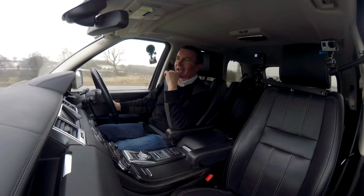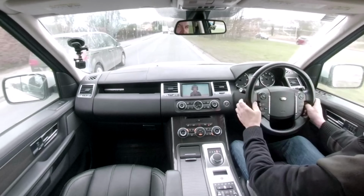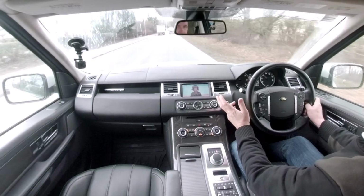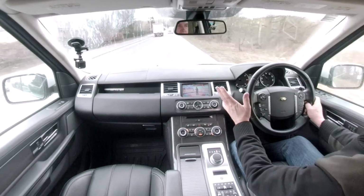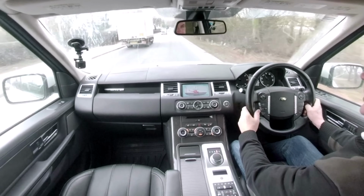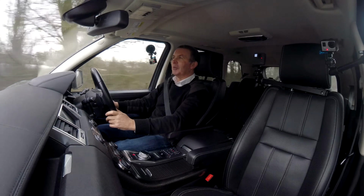No damage done on that occasion, but you do have to be careful. Some ideas seem brilliant, but in a split second they can cause big problems. So I like to switch the lights on and off myself when I want them on and off.